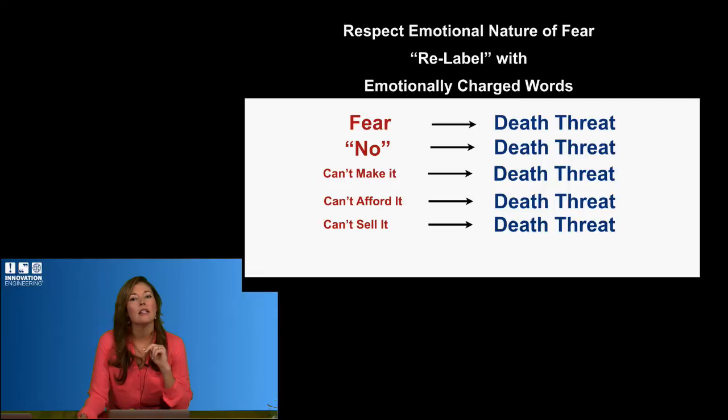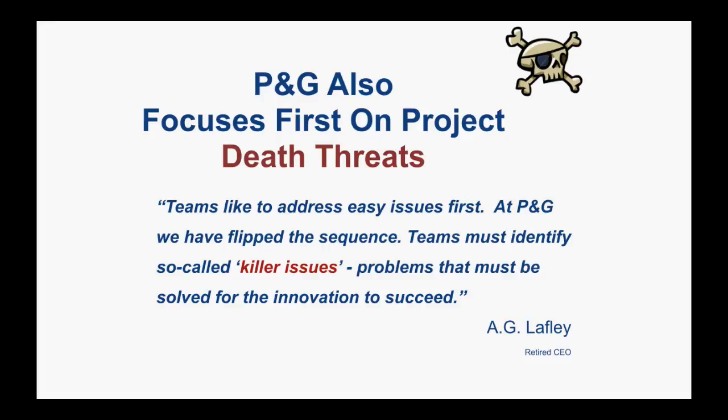Well, at P&G, they call them killer issues. These killer issues are the things that Laffley talks about as the flipped sequence. How do we deal with killer issues first rather than dealing with them later on when it's more expensive? So let me show you this in a different way.